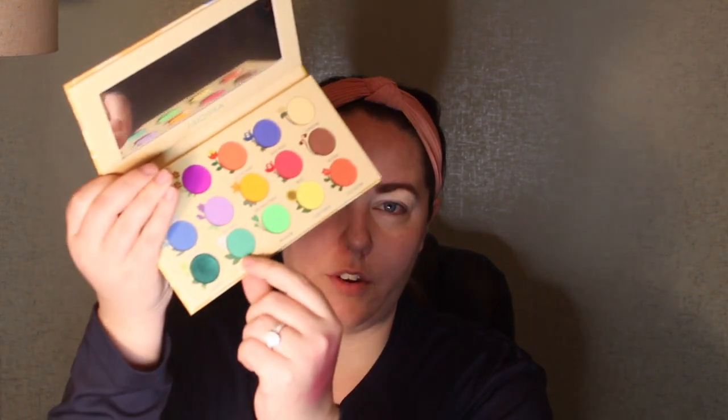So I think I'm going to start a little darker. So I'm going to start with the shade Secret Garden right here in the bottom row. Grab kind of a small to medium crease brush, and we'll just start building that up in the crease. So we'll see if these are as pigmented as the oranges, because those just blew me away. They were super pigmented, they blended together easily.